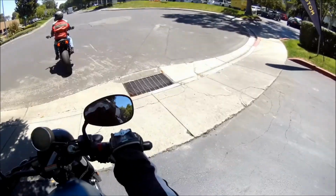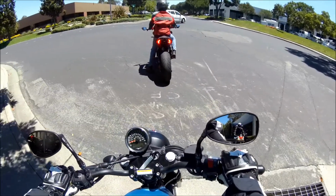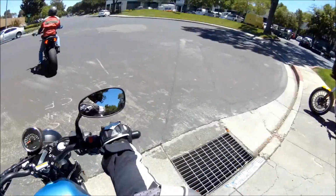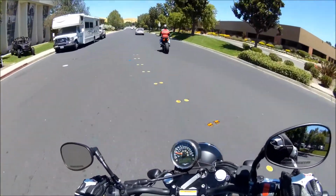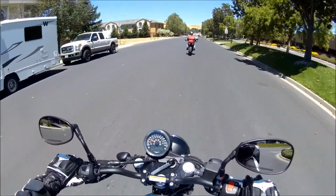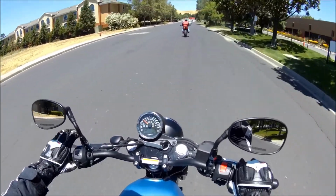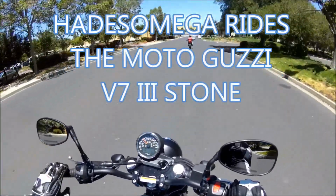Here we are, HadesOmega here, going on another demo ride, riding these fine Italian motorcycles. This time it's a Moto Guzzi. I'll be following this guy here. So I went from riding the fastest bike to riding the slowest bike. It should be fun though.